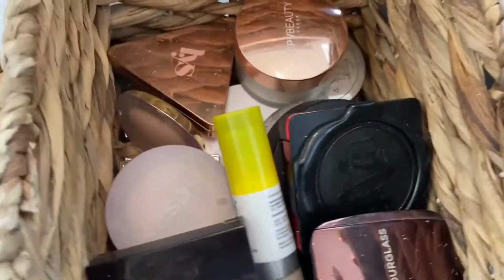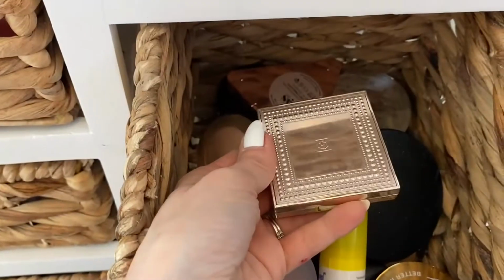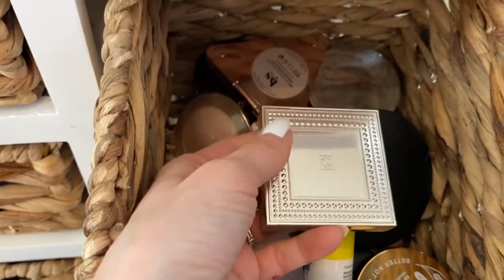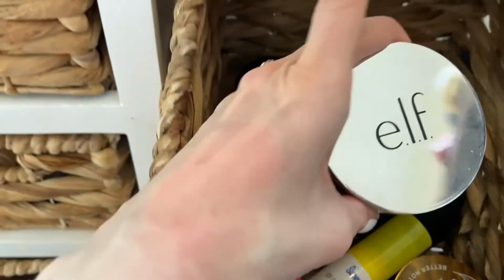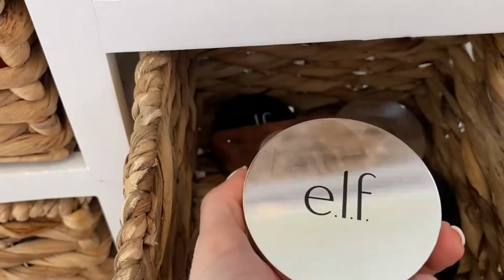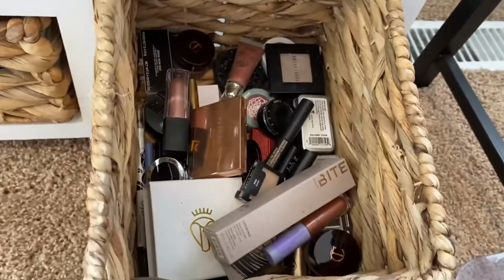Okay, now for powders. I know I want to pull out this one from Jouer. It's more like a shimmery finishing powder. So let's pull that one out. And then for an everyday, I'm going to pull this one out from e.l.f. actually. Finishing powder, perfect. Let's try that one. I haven't used that one in a long time. Okay, now what have we got in here? Get some stuff out of the way.